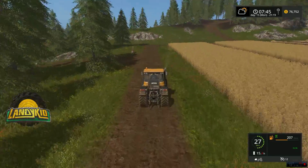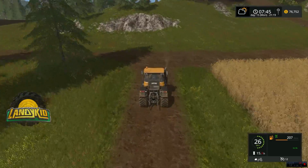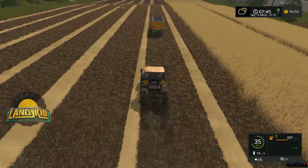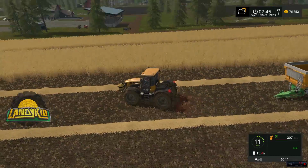Now according to this, my FPS is all over the place in the bottom corner, because this is recorded. Hopefully this is going to work. The last video I recorded Friday, none of it worked, which really, really ticked me off, to say the least.